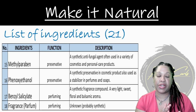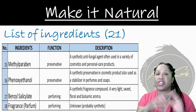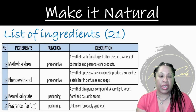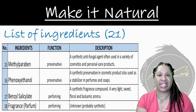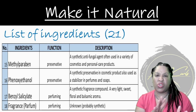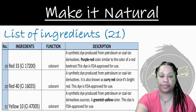It also has another fragrance. They just call it perfume. They don't specify what it is. So let's just say the description is unknown, but I'm pretty sure fragrances more than likely tend to be on the synthetic side, derived from synthetic chemicals. So I think it's safe to say that the perfume or fragrance they're using is synthetic.